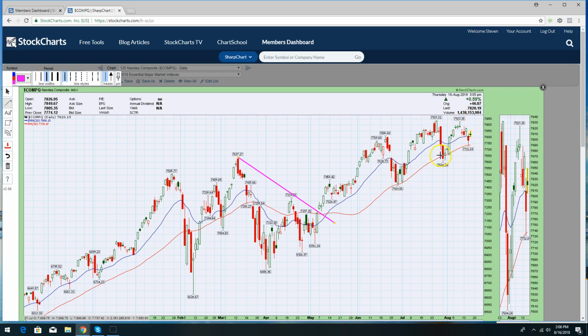And you can see it found support at the 50-day moving average every single time. Does this try to come back and take out the highs? I don't know at this point in time, but here's what I do know. It broke out right here and made a run. It broke out right here and made a smaller run. And then it tried to break out right here and did not.